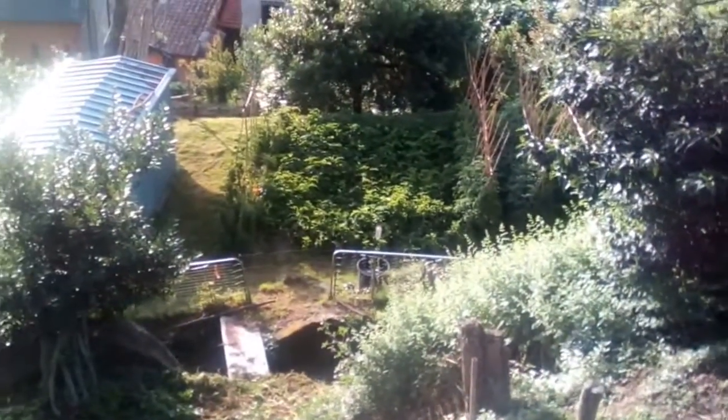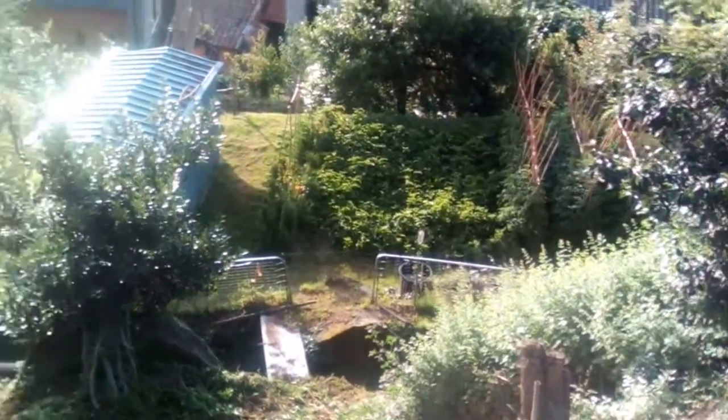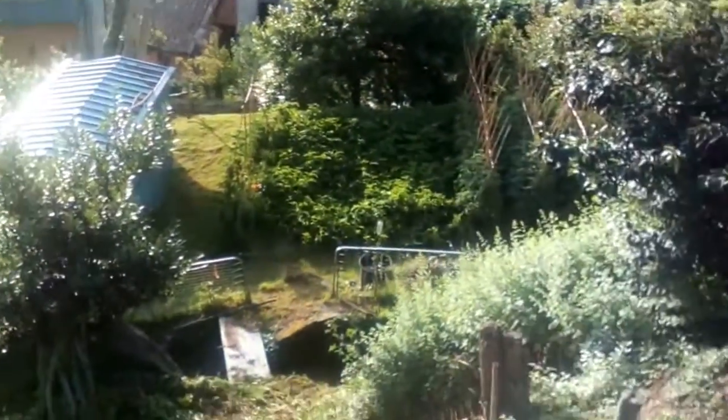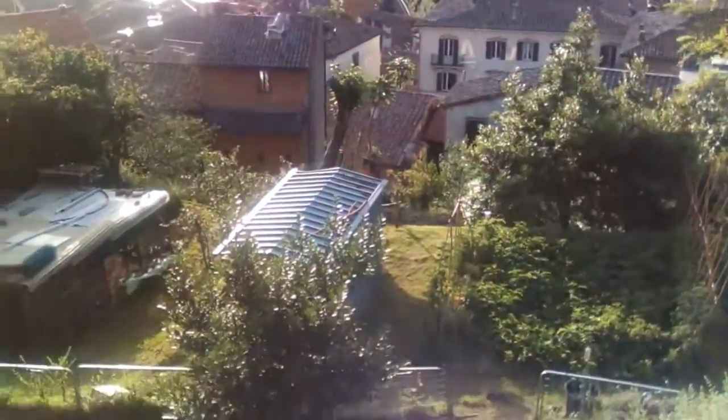There's a little Italian garden down there where he's got what looks like lots of potatoes, tomatoes, and some chickens down there as well. As you can see, it's all terraced all the way down, quite some way. Anyway, on with the tour.